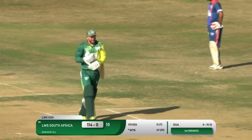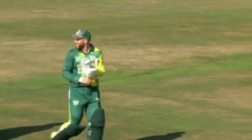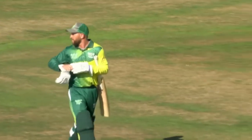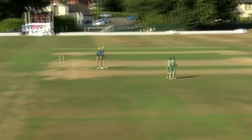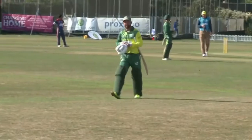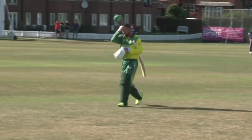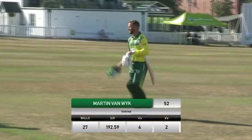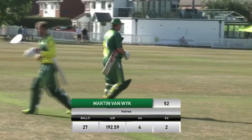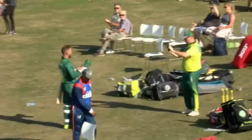So as Van Wyk retires, never a great way for any batsman to retire as a wide. I'm sure none of the batters enjoy that, to be honest. Obviously, 3 runs is 3 runs, but he had a chance to smash a few before that wide though. So he's got to take his opportunities when they come, and I mean he's going to be happy with that 50 off just 23 balls, 3 4s, 3 6s, strike rate of 217. Good going.